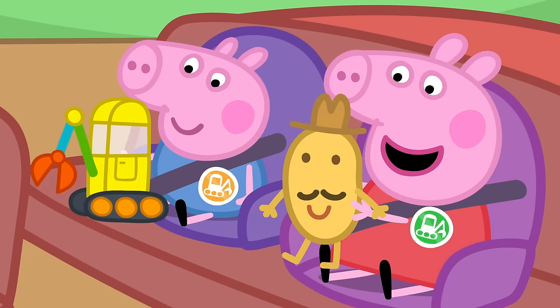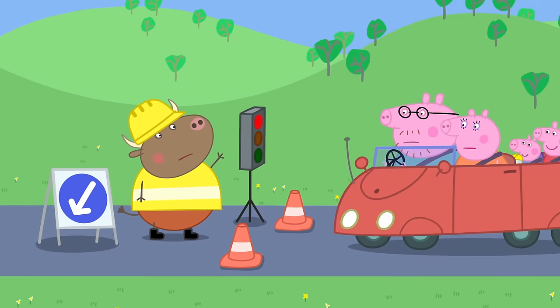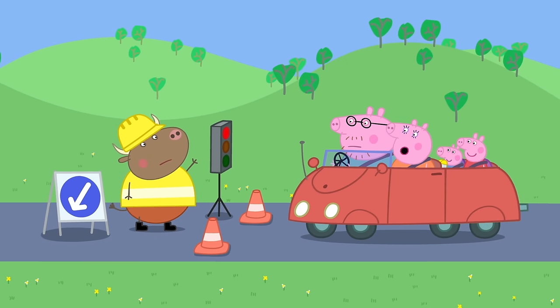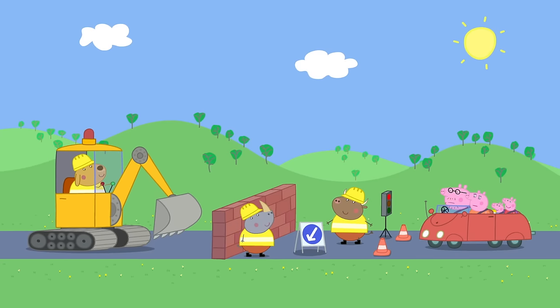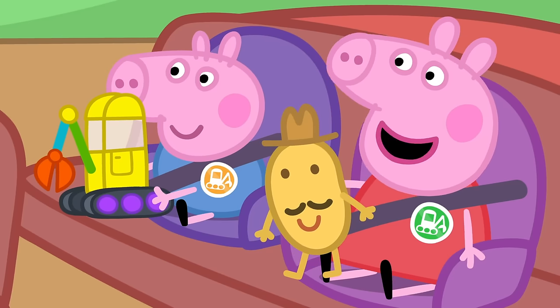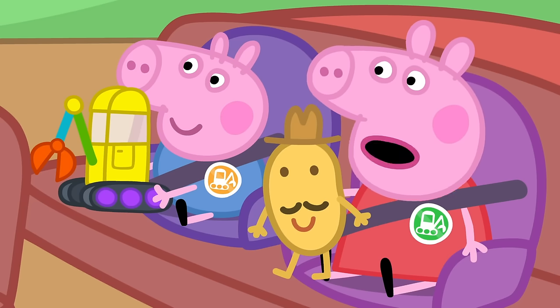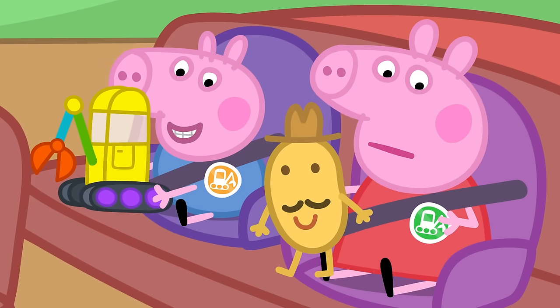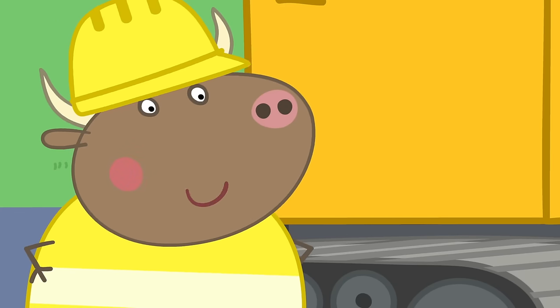I really like Digger World because we get to drive... Stop! It is Mr. Bull. What's the matter, Mr. Bull? We're building a wall across the road! Digger! Digger! Mr. Bull, can we drive your digger? Oh, I'm afraid children can't drive diggers. But we've been to Digger World. We've got badges. Oh, that's okay then. Hop aboard!